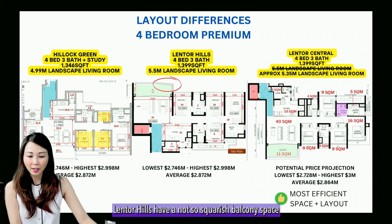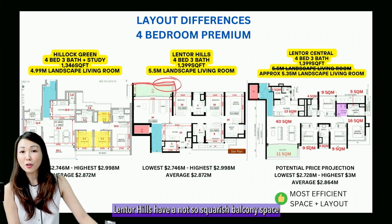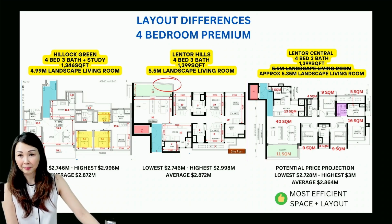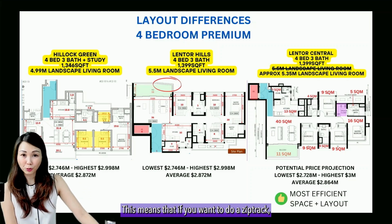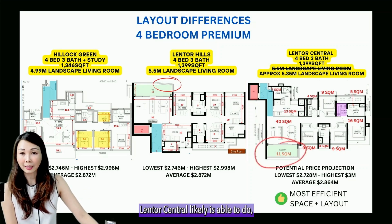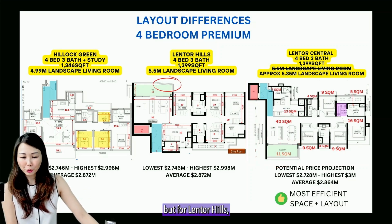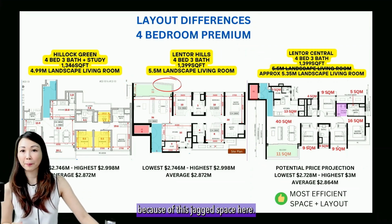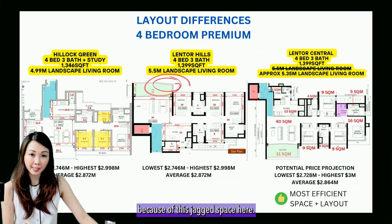Lentor Hills have a not so squarish balcony space over there. And unlike Lentor Central, it's a very squarish balcony space here. This means that if you want to do a zip track, Lentor Central likely is able to do, but for Lentor Hills, less likely you are able to do a decent rectangular zip track because of this jagged space here.